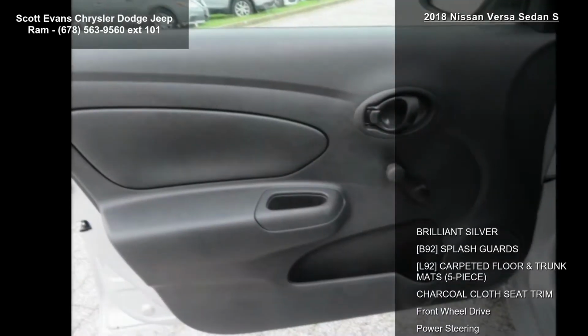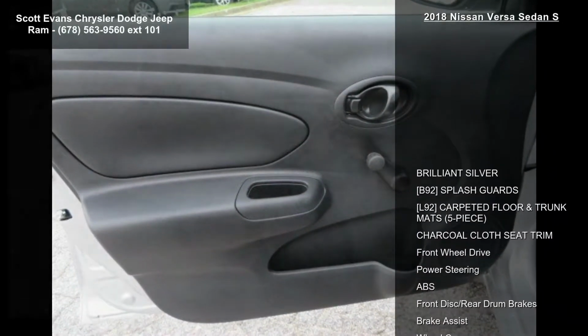Don't let this vehicle get away. Call or click to schedule a test drive today.